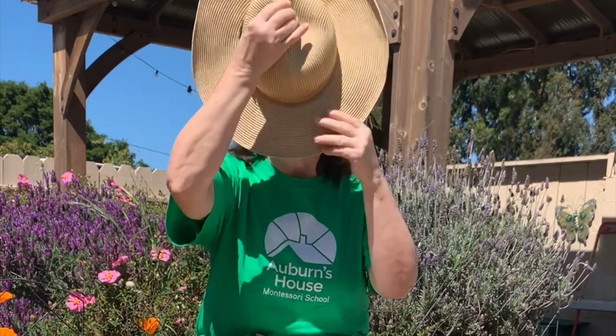I thought I'd do my reading out here in Auburn's House Montessori school garden. We have our poppies growing, the lavender in the back, and the garden is telling me they miss you. So I'm gonna catch some vitamin D, but in order to do that, I'm going to put on my hat to protect my face. There. And my glasses so I can read.